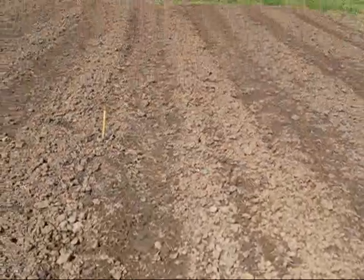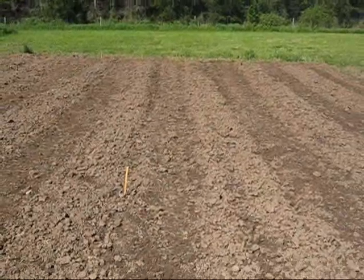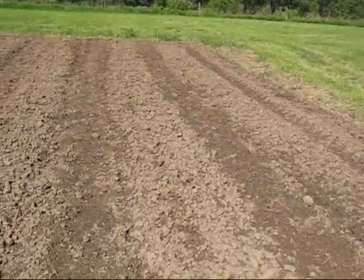And then I have one row here. This is just a single row, and that is another row of cucumber. I had some cucumber of one variety left over, so I figured I'd plant them. I have the space. Instead, it'll just be covered up by weeds.